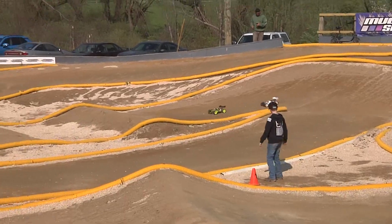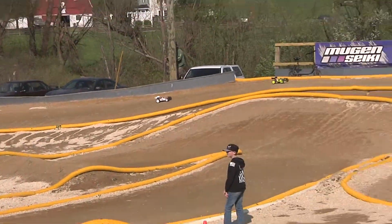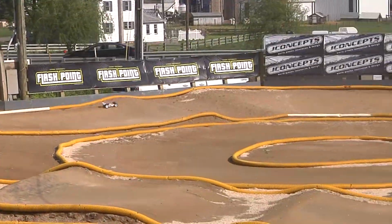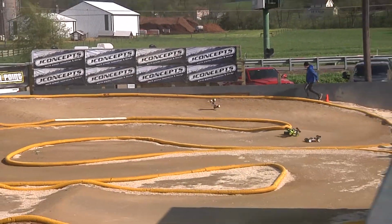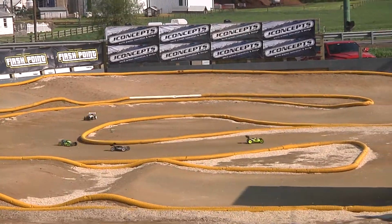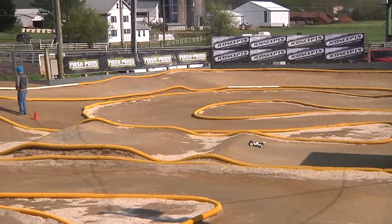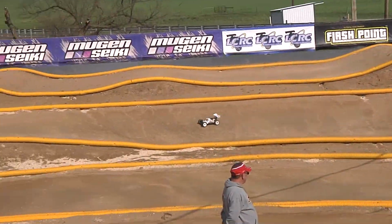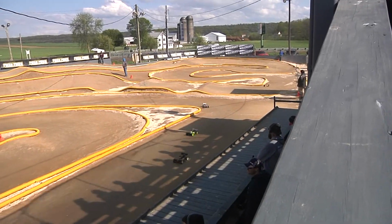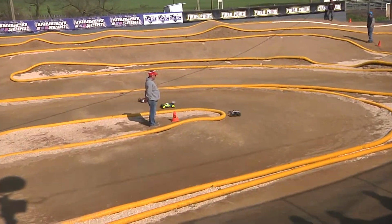So Greg and Donnie are battling for two. Donnie going triple, Greg going. Oh man, the wind is really hammering right now. So Donnie Ward crossing the line in the two. Greg got to work through the lap traffic.